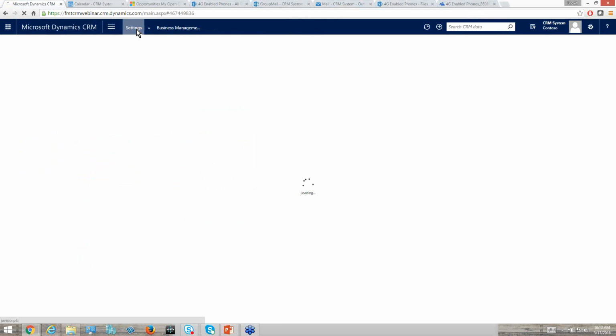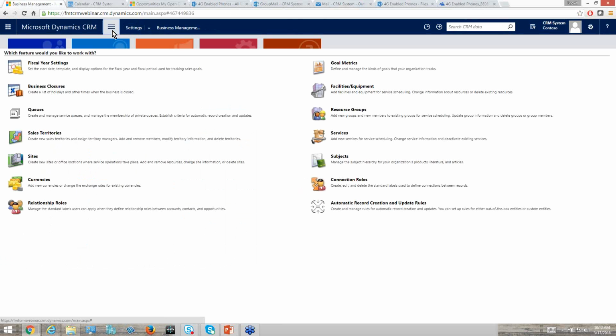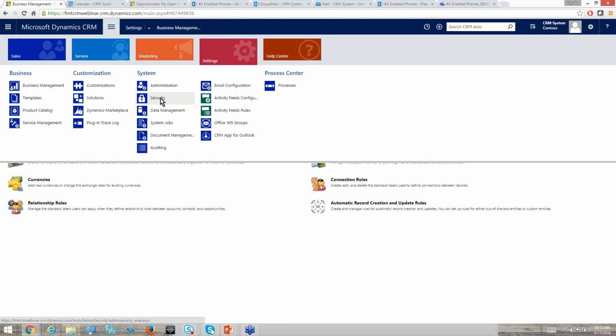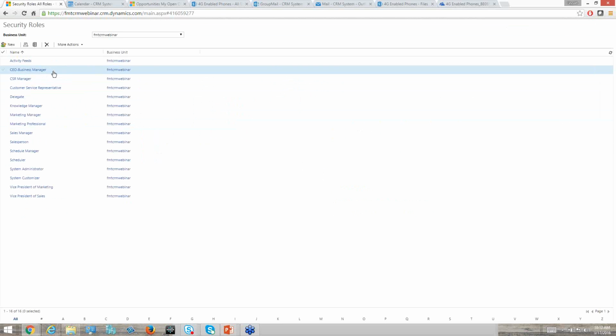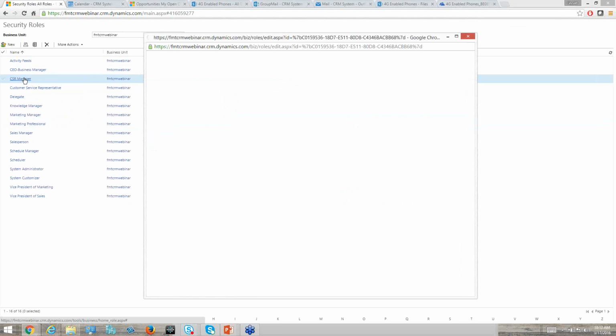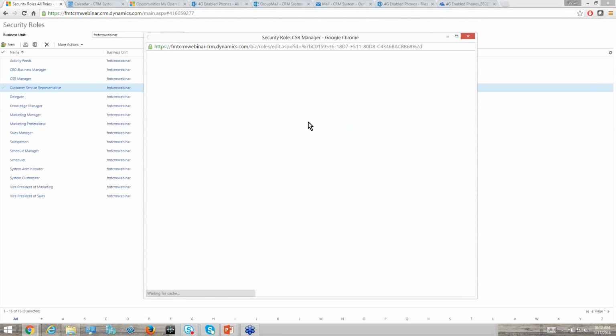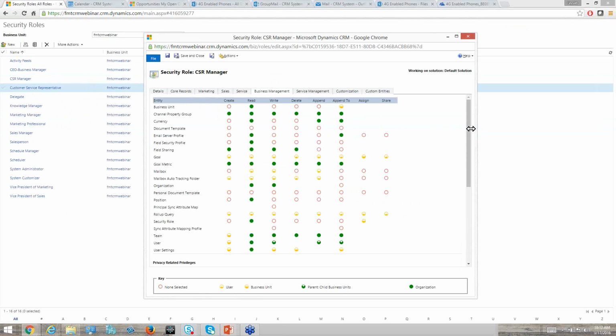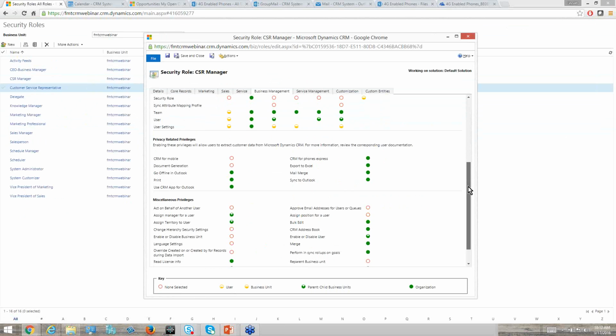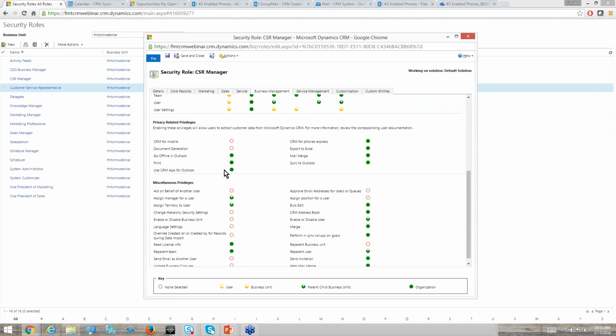And where you do this is you go to settings again. And let me actually go to security. And in the security, you go to security roles. And under security roles, you can open up just the role that you want to assign Outlook app for. And then once you go in there, you can just select that app. So for example, if I go in here under business management, I should see use CRM app for Outlook.